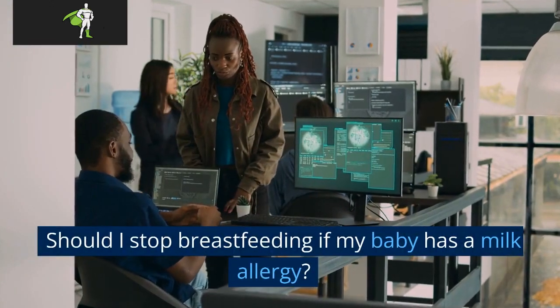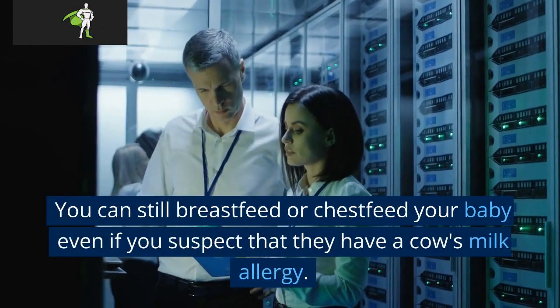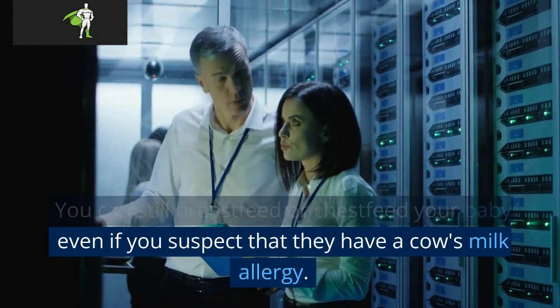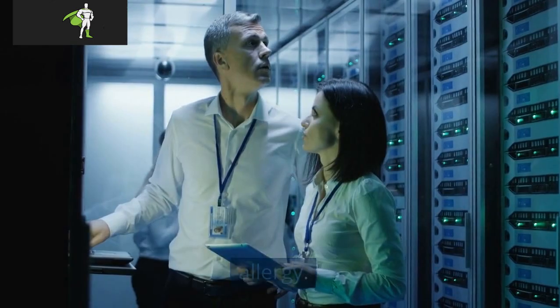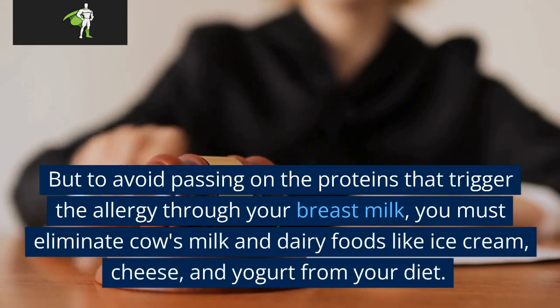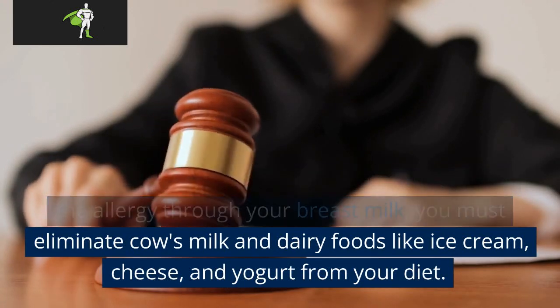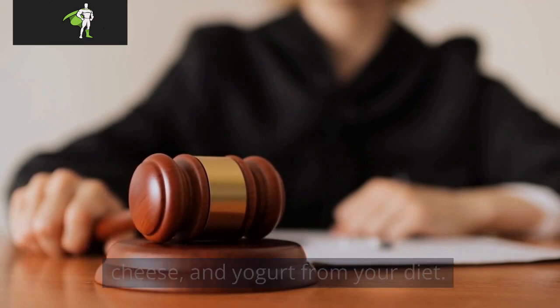Should I stop breastfeeding if my baby has a milk allergy? You can still breastfeed or chest feed your baby even if you suspect that they have a cow's milk allergy. But to avoid passing on the proteins that trigger the allergy through your breast milk, you must eliminate cow's milk and dairy foods like ice cream, cheese, and yogurt from your diet.